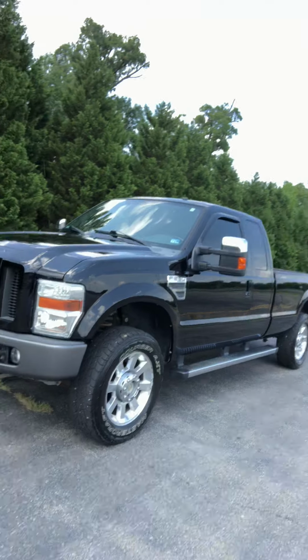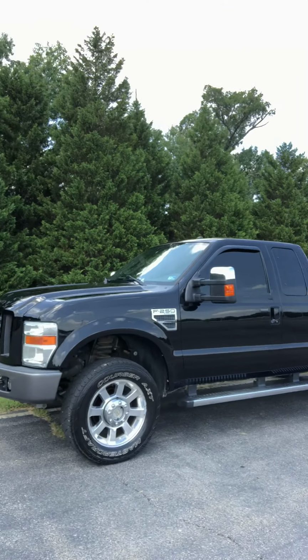Again, 09 F-250, it's perfect. It's going to be priced around the 16-17 range. It's ideal for somebody that wants a work truck, doesn't want the expense of a diesel, perfect for landscaping or just a truck for around the house. So, again, here's another shot, 09 F-250.